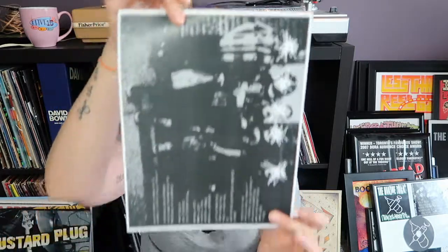And the other 2 that we picked up were also from that show, which was just a couple weeks ago. And this is a local band called Rebel Spies. And quite honestly, I have not heard a whole lot about them recently, but I really enjoyed their set. And this looks like it comes with this little insert here.